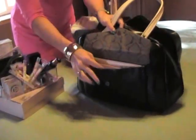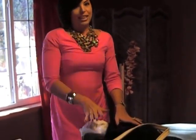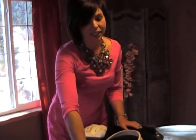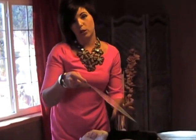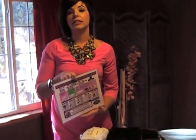In the flap is where I keep some lookbooks because I don't hand out lookbooks at my parties. I save them for the individual consultation if they ask, because remember, they're gonna shop from the placemat. These are the choices that they're gonna get to choose from. Of course, if they wanna see a book, I'll give it to them in their individual consultation.